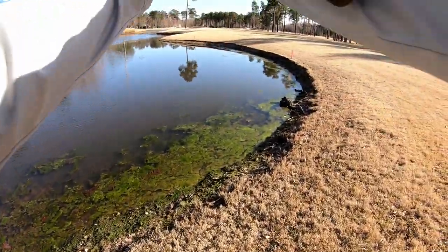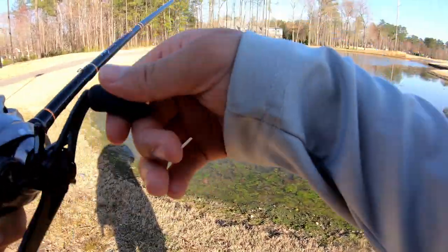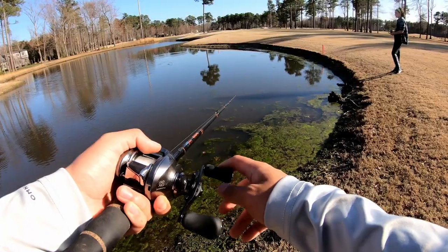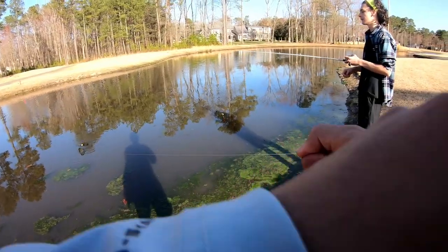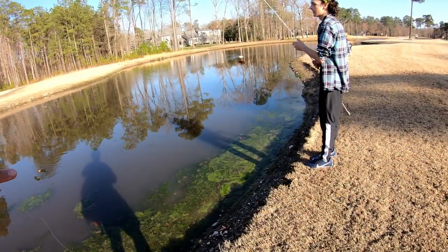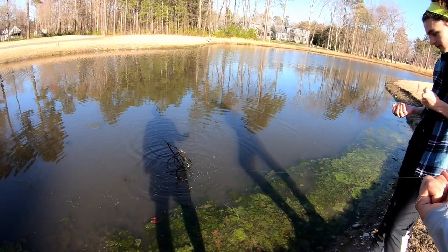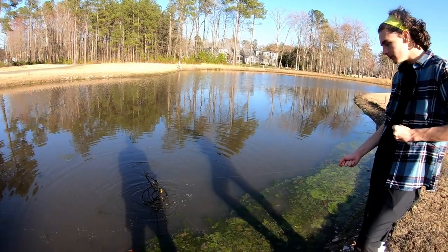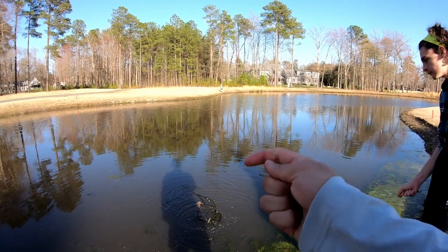Here we go. Oh man, hit right at the bank. Just keep throwing here. Said it was just starting, but it was super slow. I snagged it. I don't know if I'm gonna get this out. Well, I tried to rescue mine by using Nick's lipless to drag the line more in, but now we're both stuck, so we need Holden to come and help.